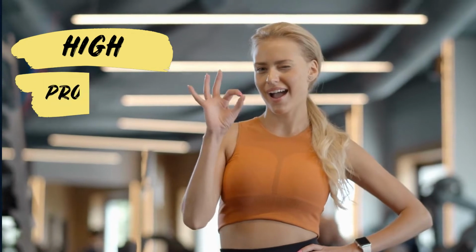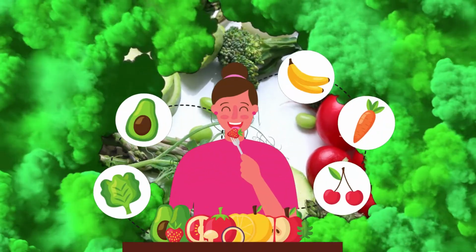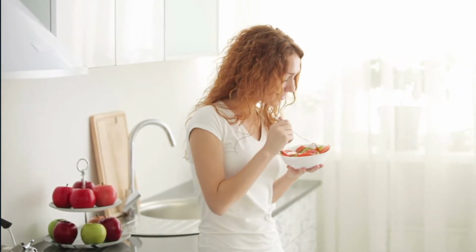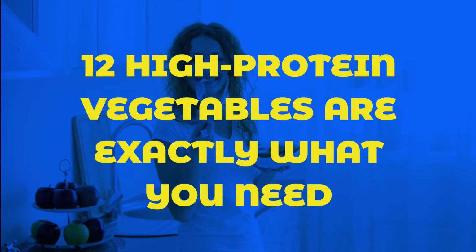A high-protein diet can help you build muscles and lose fat at the same time. And for that, you don't just need to rely on meat and eggs. For vegetarians and vegans, there are many plant-based protein sources. So if you are someone who would prefer to get their protein from veggies than from animal products, then these 12 high-protein vegetables are exactly what you need.